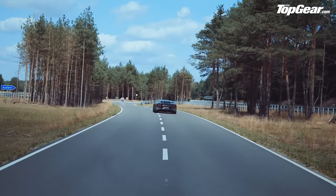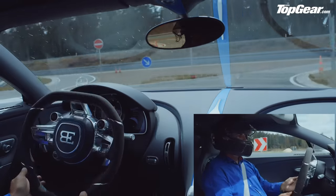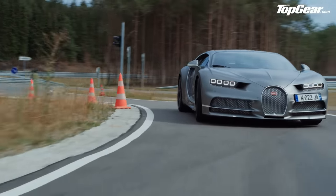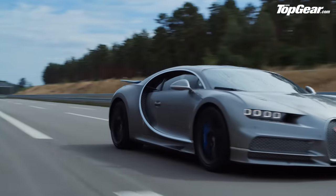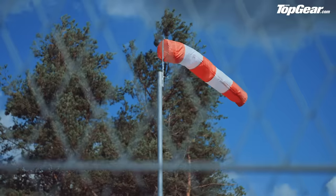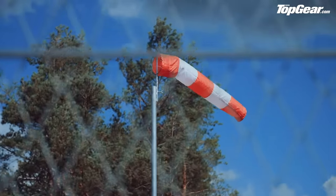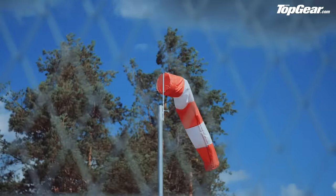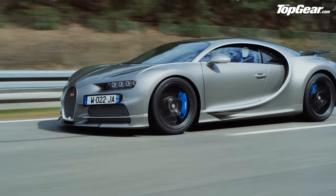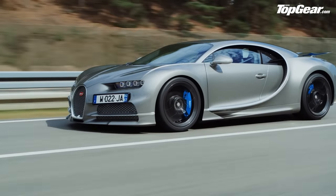So this is the outlap, which we do at 200 kilometers an hour to warm the tires and get the pressures right. Because if the pressures aren't absolutely precise, high speed mode disengages. 200 kilometers an hour is 125 miles an hour. The winds at Ehra-Lessien are quite gusty today, so there's wind socks all the way around the circuit. So you spend your time looking at them as much as you do your speed.